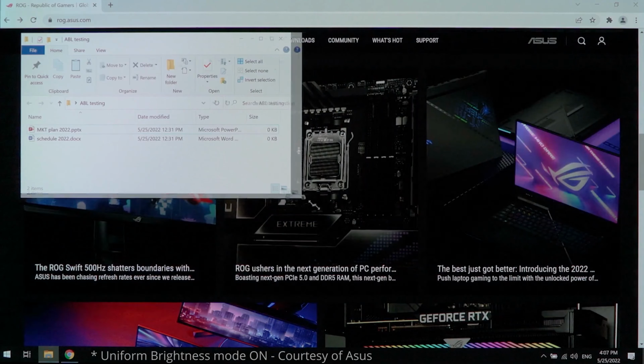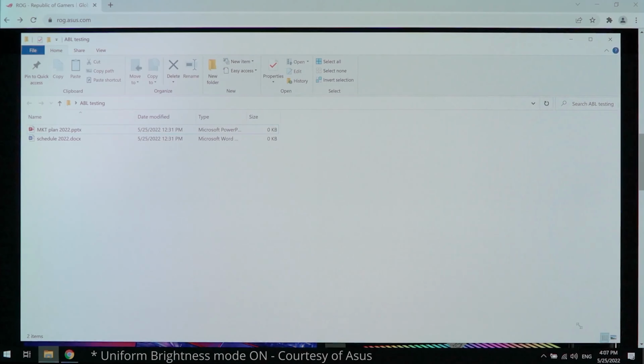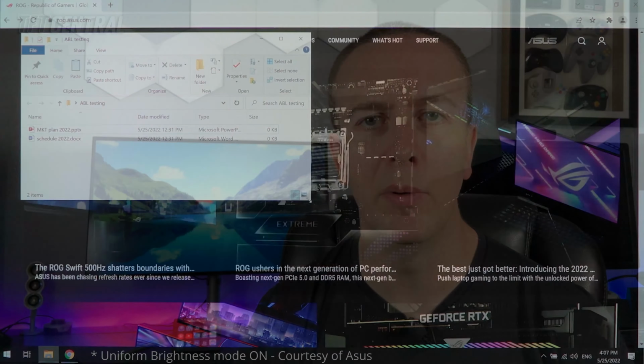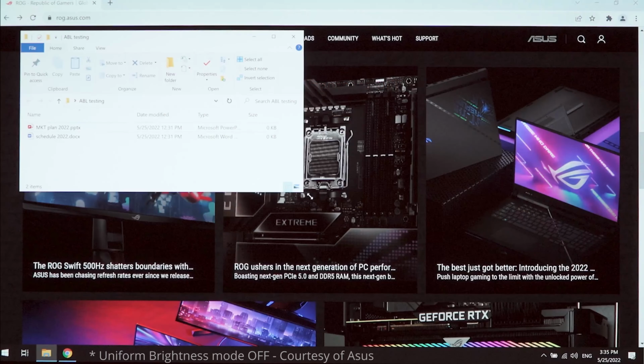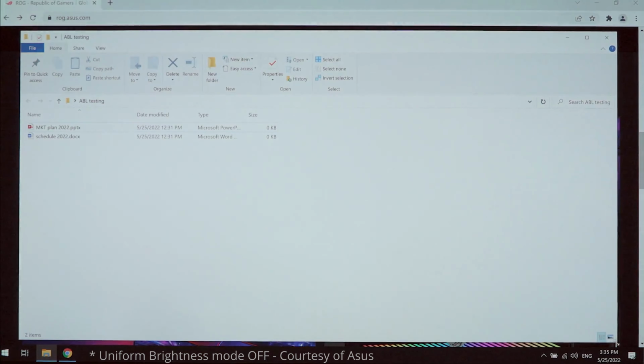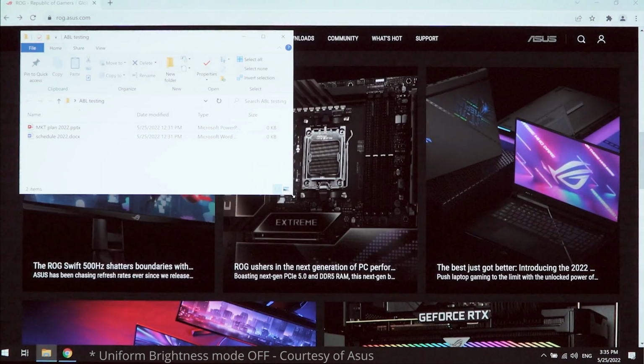With uniform brightness enabled on the Asus, you can use the screen up to around 259 nits maximum, and this is great for avoiding annoying dimming and brightening of the images during any kind of office, photo or general uses. If you wanted a higher brightness potentially for dynamic content in SDR mode, like gaming or movies for instance, then turning uniform brightness mode off allows the screen to reach up to a higher 413 nits maximum, but ABL will be present for any setting above around 150 nits.